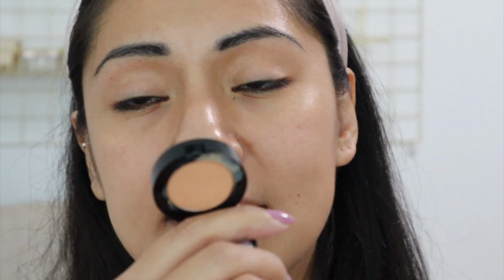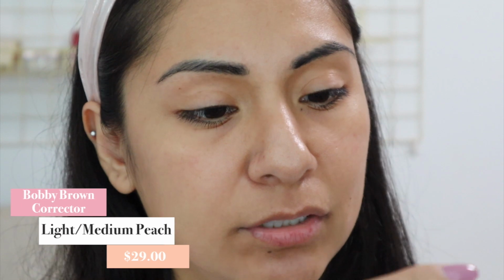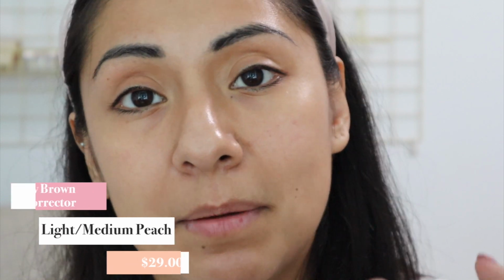The next one that I have is not really a concealer. I mean, I use it for under the eyes and I love it. This is a corrector in the shade Light to Medium Peach by Bobbi Brown.